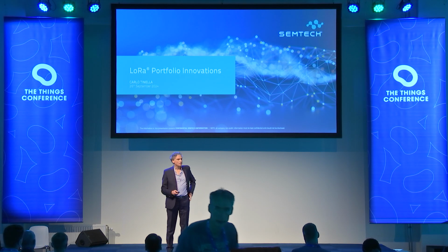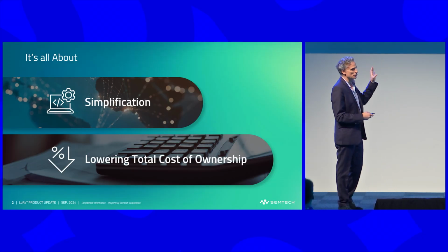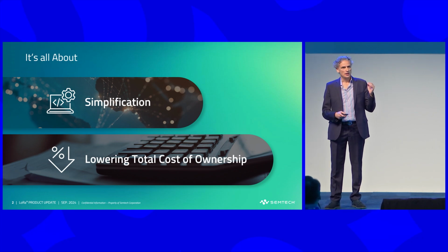Okay, good morning, everyone. I'm very glad to be here, and let's expose a little bit what we have done in the last few months with our R&D, working to introduce and improve enhancements on the way we are offering LoRaWAN to this great ecosystem. So let's start with the two pillars that are really driving all our actions, okay?